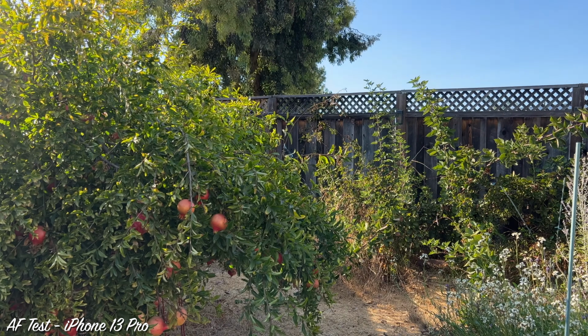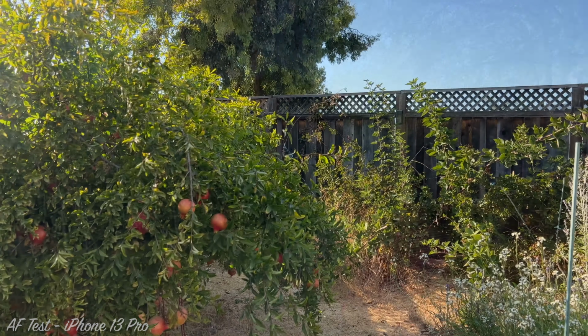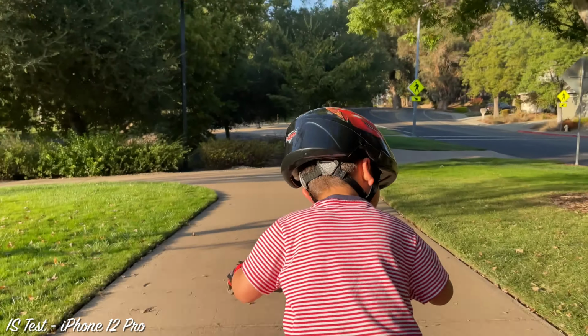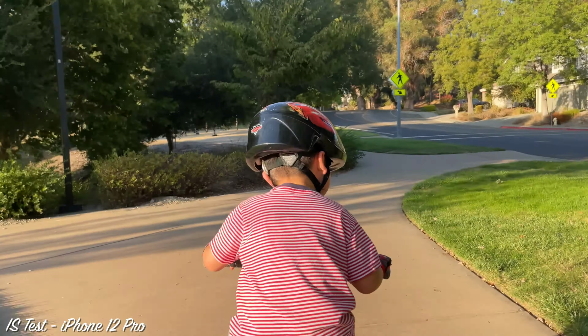but it's interesting nonetheless. For an image stabilization test, I did a quick non-scientific running test while following my son on his bike. All the phones actually do a great job here. But interestingly, even with this sort of fast-paced moving shot, you can spot the S21's grainier and lower image quality here. Of course, if you're into this sort of thing, I wouldn't rely on IS for that. I would just get a gimbal, and that would be your best bet there.